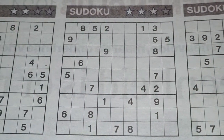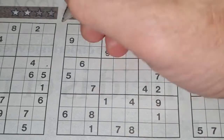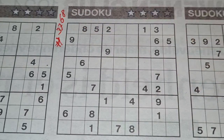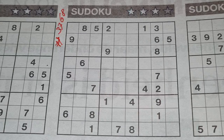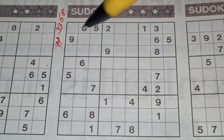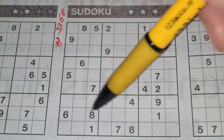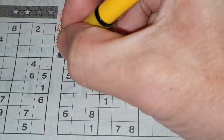Alright, the first one I will do is the 3 stars Sudoku. This will be number 3768. Before I start, I always count the printed digits. 1, 2, 3, 4, 5, 6, 7, 8, 9, 10. 1, 2, 3, 4, 5, 6, 7, 8, 9, 10. 1, 2, 3, 4, 5. 25 printed digits. Correct.